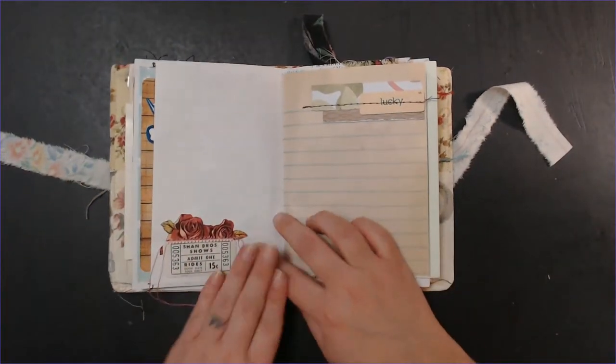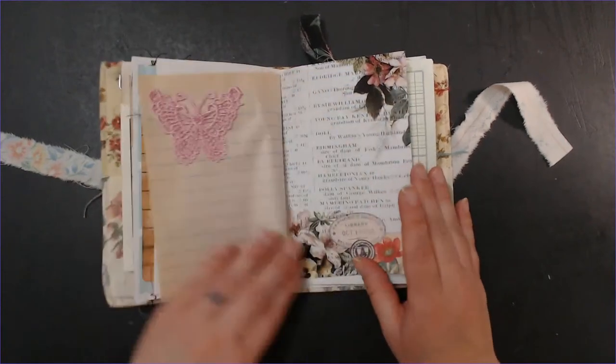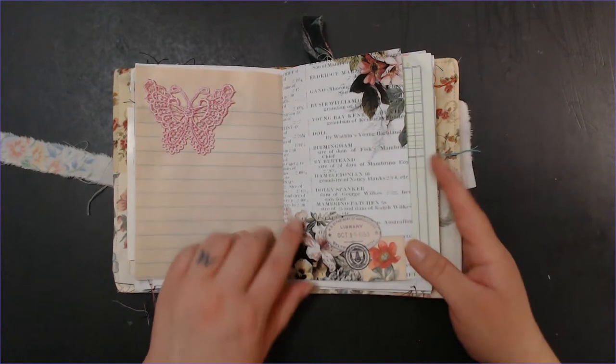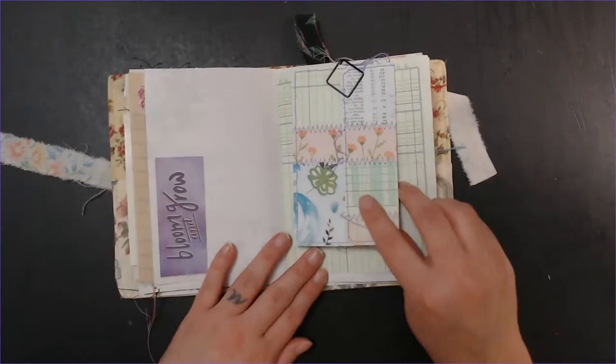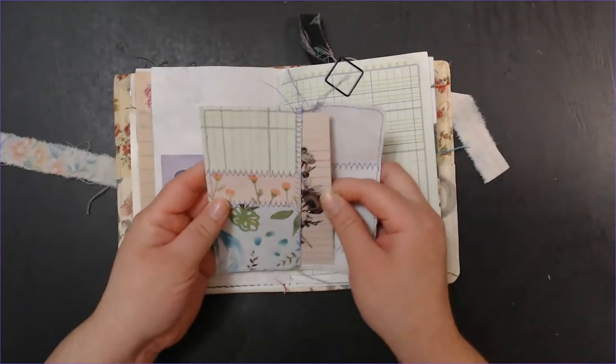Okay, here's a little ticket embellishment. I made these a while ago, too. I made so many, but I just have more of them left. Here's another one of the appliques from Kelly Snow. And here's another envelope. Here we go. It's got a journal card inside.